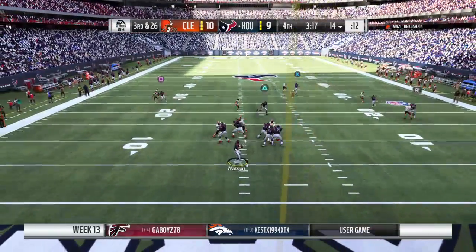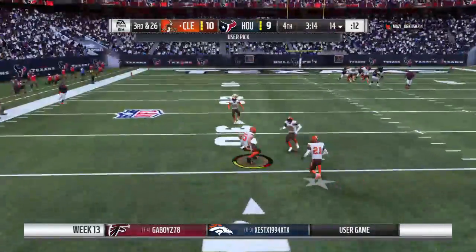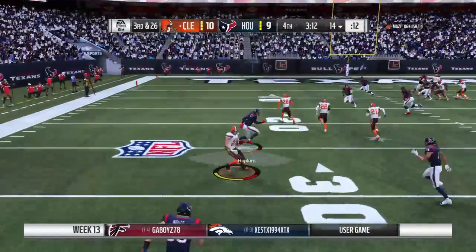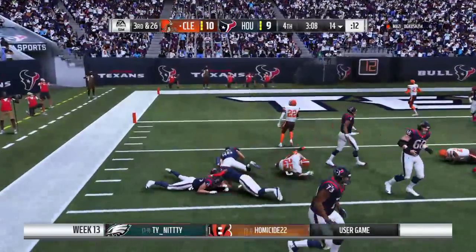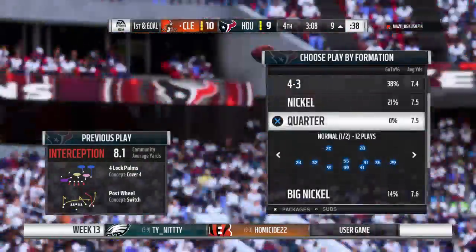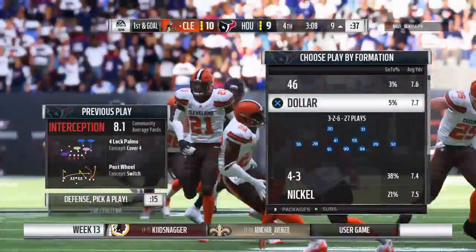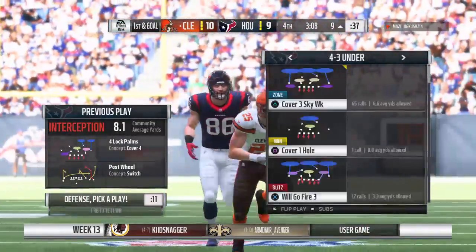Third and long. It's Watson. And he fires one that's intercepted. Picked off by Troy Apke. And they will finally run him down, but not until he brings this one all the way back down inside the 10-yard line. They had him back deep, got the interception, and now they start inside the 10.